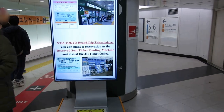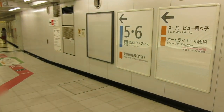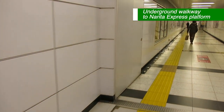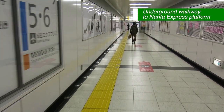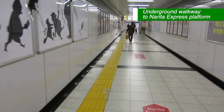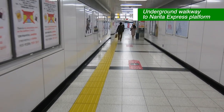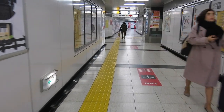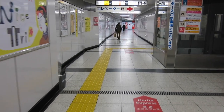Keep following the red line. Since Narita Express platform is slightly out of alignment with other JR line platforms, you will have to walk a long underground walkway. It's a long walkway, so you might be a little worried, but you can go straight on.